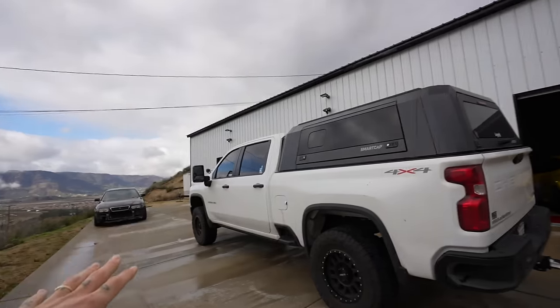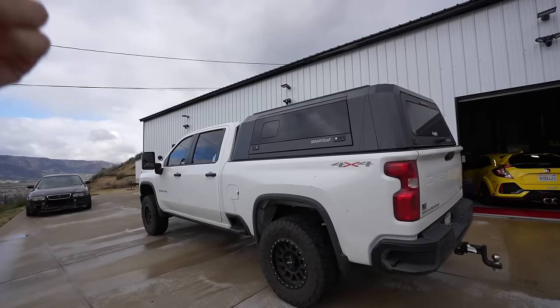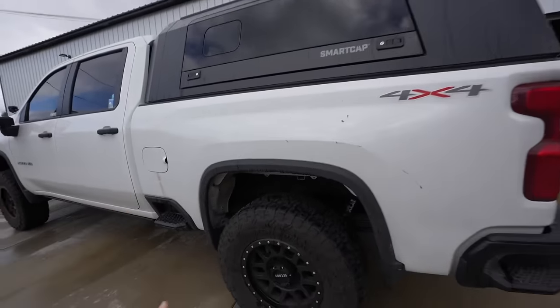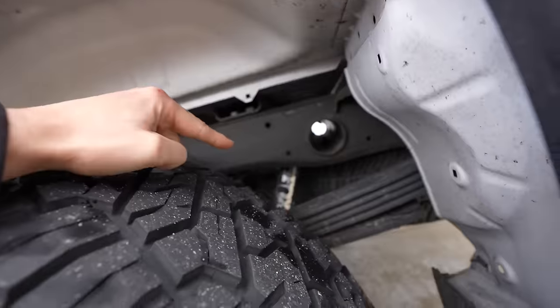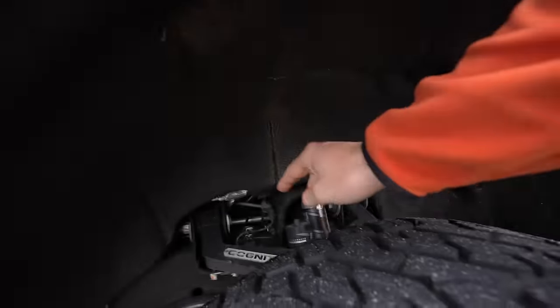As the truck sits, aside from the bed, this thing is pretty much exactly how I got it stocked. Well, I say stock in quotes because it's not. We got the truck with the wheels and tires on and the Fox off-road suspension, and we have upgraded upper control arms too, which have been really sick.